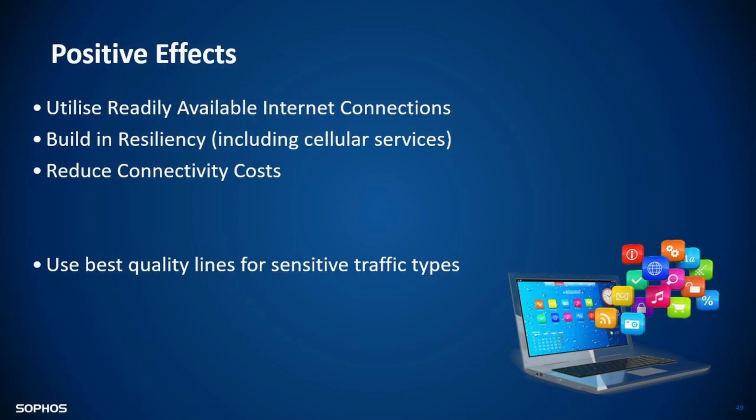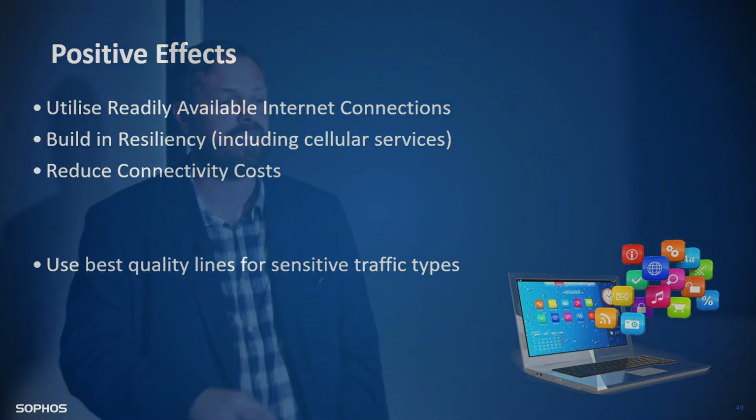So what we're doing here is utilizing readily available internet connections, building in resiliency by having more than one internet connection, and reducing the connectivity costs, so moving away from dedicated lines, instead using more readily available and more cost-effective lines, whilst also making sure that the right applications go down the right lines. And Lucian's going to show you in a bit more detail about how we can route applications over the most appropriate lines when they're needed.